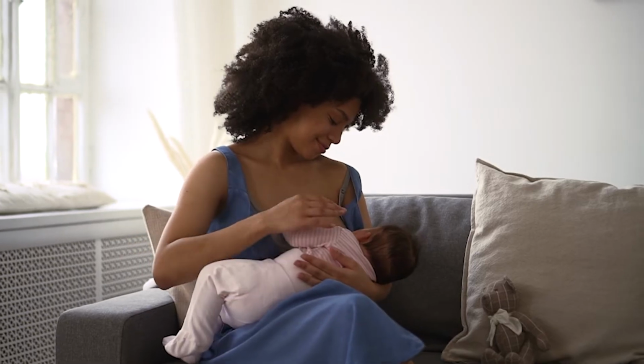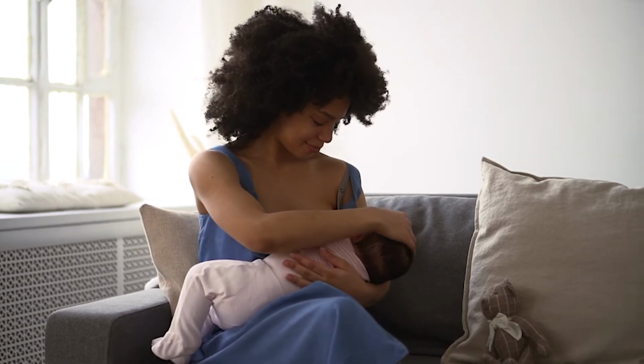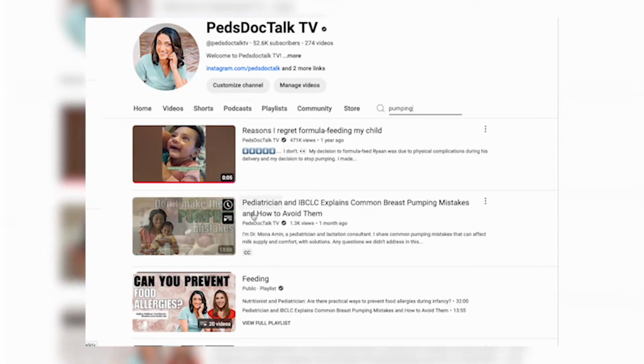If you're engorged, pump for comfort, adjusting based on your supply. A good latch and correct flange size, if pumping, are essential for efficient milk flow. Check out my video on common pumping mistakes for more tips. Wearing loose-fitting clothing and weaning gradually can also help reduce pressure and prevent clogs.